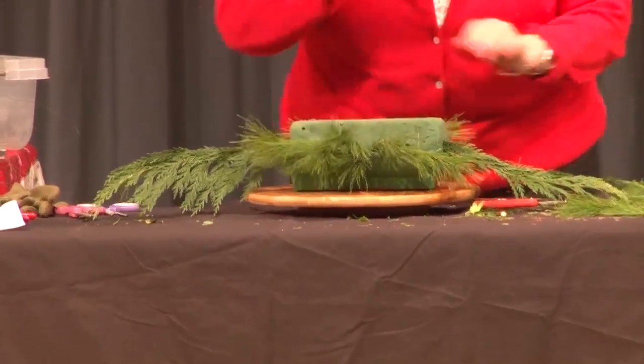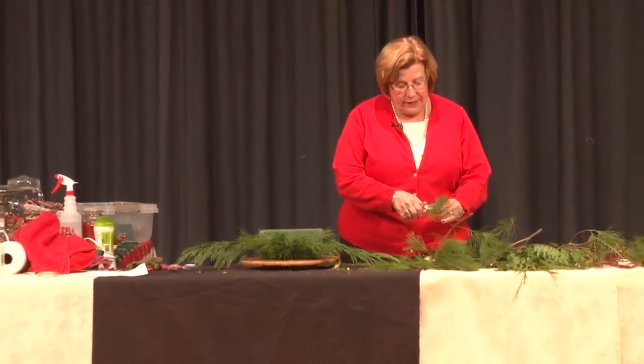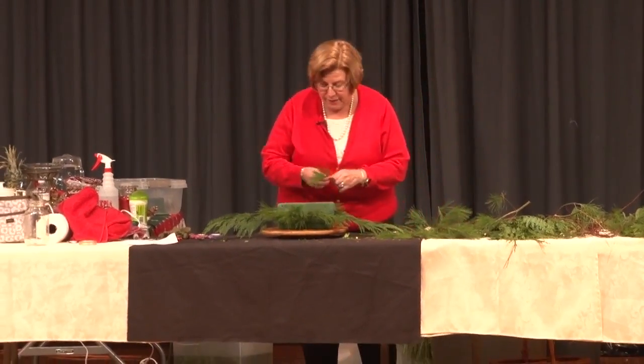And I'm going to use this, but I'm going to put some different colors and different textures, different evergreens that I have. Okay?